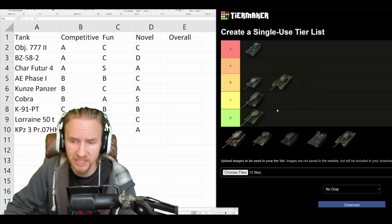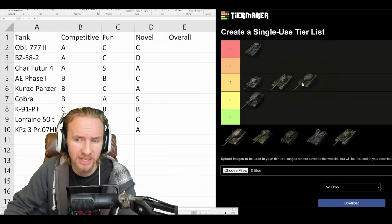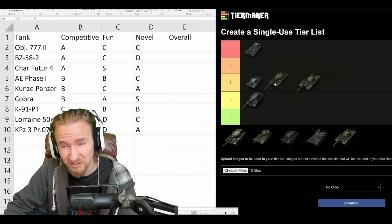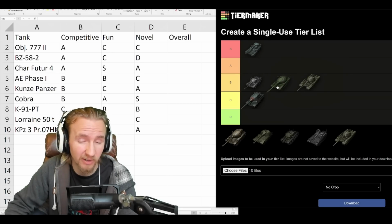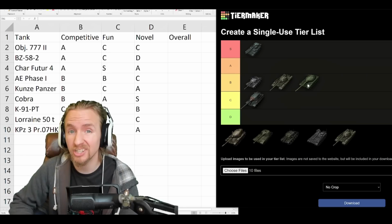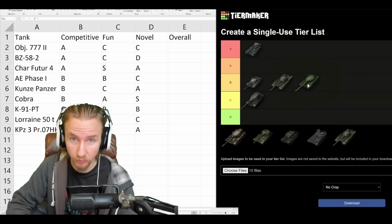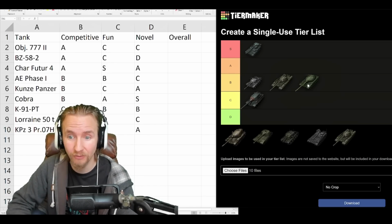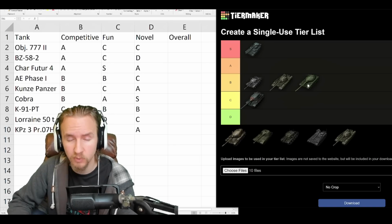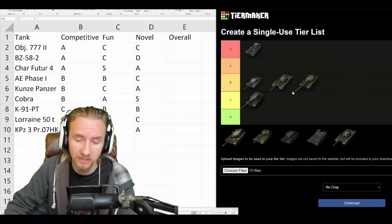Next up, the BZ-58-2. This one suffers a bit like the 7772, where it is a competitive tank, but it's not very fun, and it's certainly not very novel. Accordingly, I'll put it behind the 7772, especially considering that it's actually 24 tokens right now. I think you're going to have a lot more fun picking one of the other vehicles that you don't have, and this is one of the last ones that I would bother spending my tokens on.